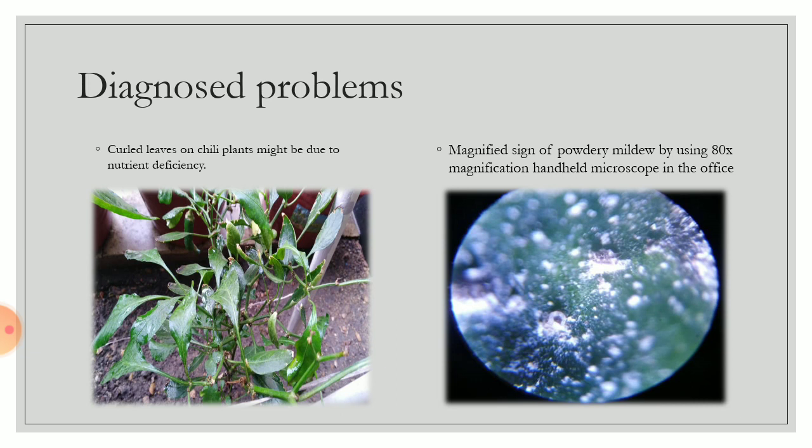For the diagnosed problems, one of them is curled leaves on chili plants that might be due to nutrient deficiency. The other one, as you can see, is the magnified sign of powdery mildew, seen using an 80 times magnification handheld microscope in the office.